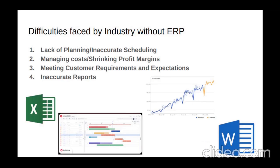Difficulties faced by industry without ERP. Even now, new industries or small-scale industries do face this. So basically, when there is no ERP system, either they use different softwares to store or manage different areas of their business, or they use spreadsheets if it is a really small business.